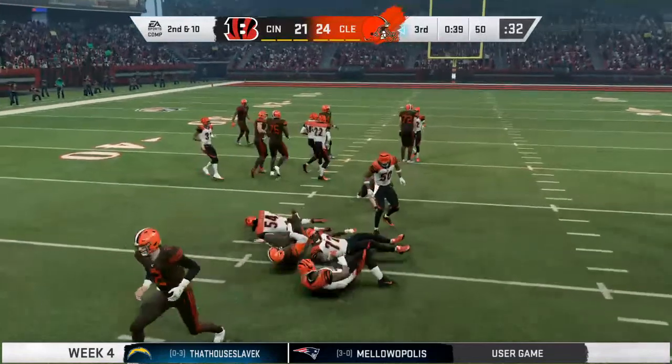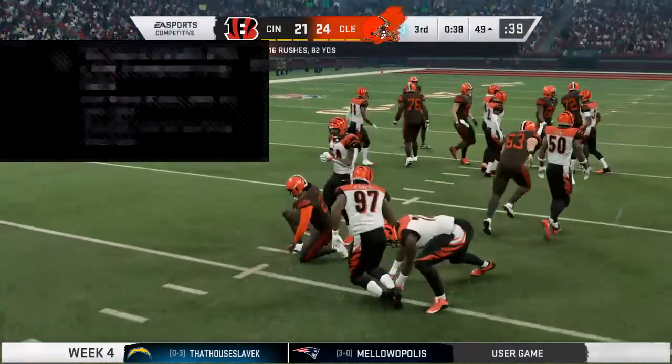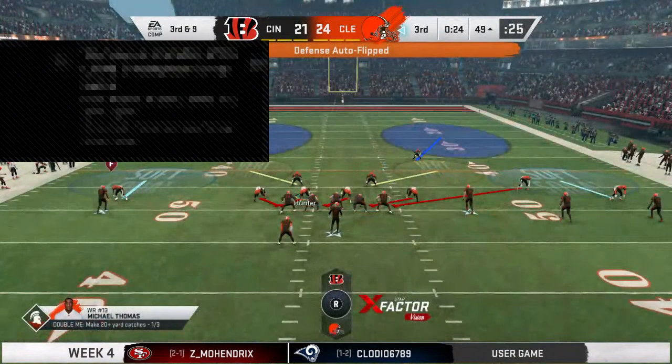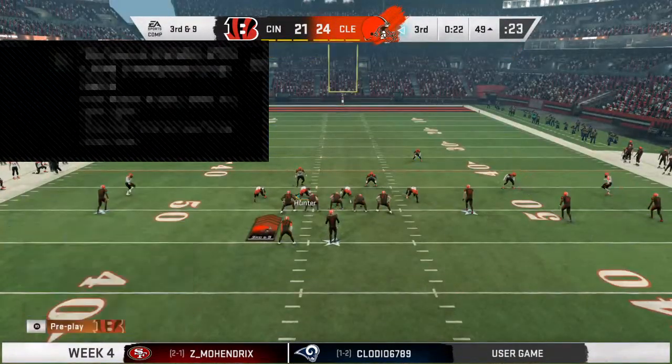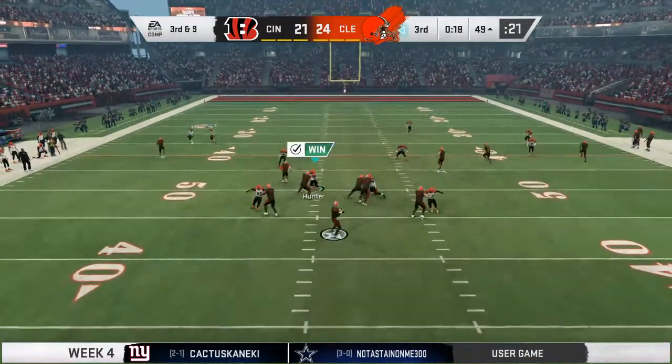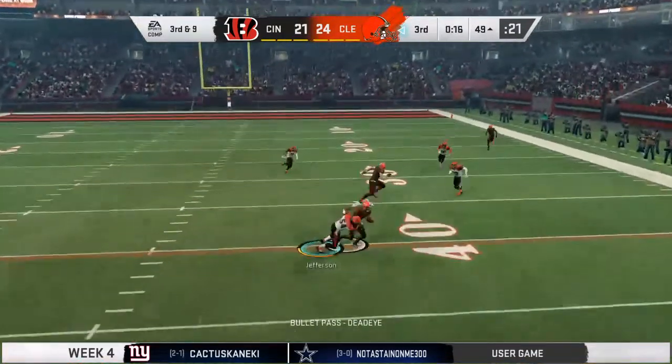Now it's Hunt. Pretty good little two-play sequence there. You force the incompletion, then a very short pickup. Yeah, now maybe you bring in an extra defensive back or two because you want to try and defend on third down. They like to play those nickel or sub packages, don't they?